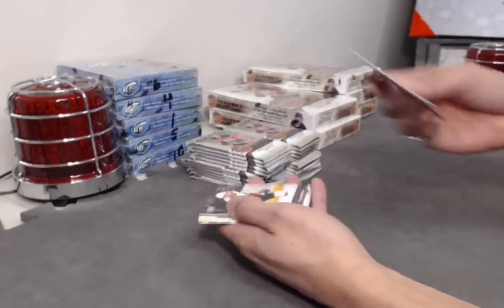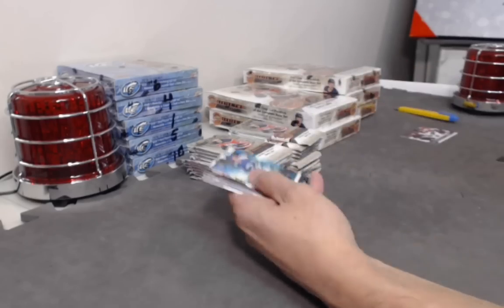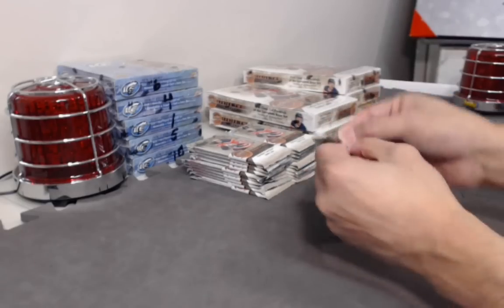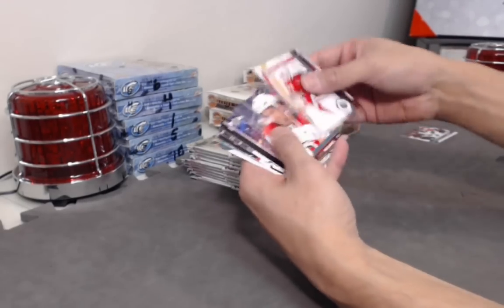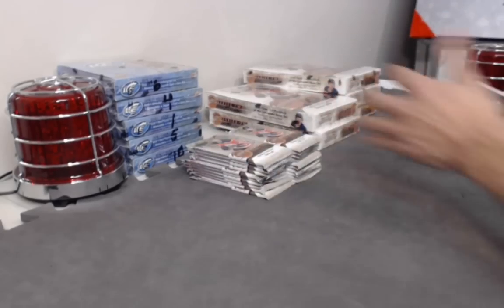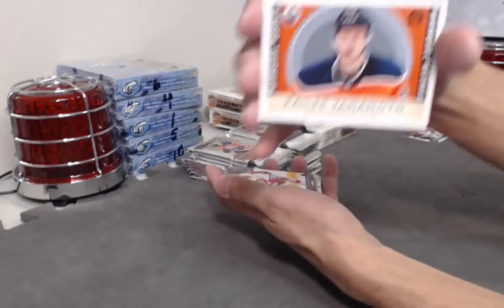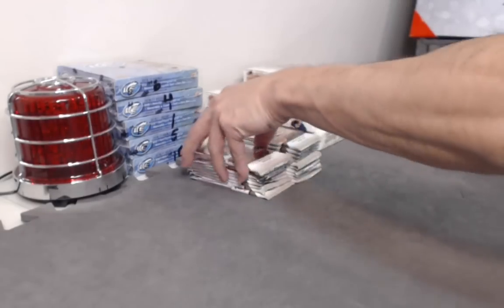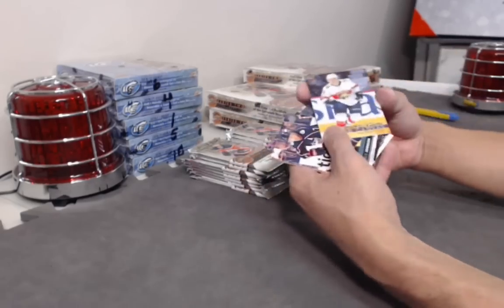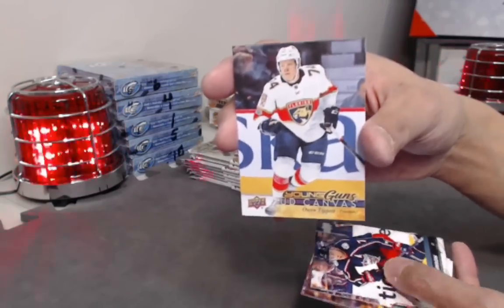Canvas of John Carlson. Looks like an all base pack. Yep. Boo. I know. Get that out of the way. And we have a rainbow of Kaylor Yamamoto. Kaylor Yamamoto. Young Guns Canvas of Owen Tippett. Owen Tippett, nice.